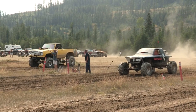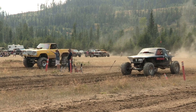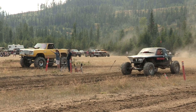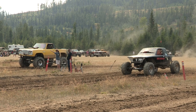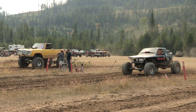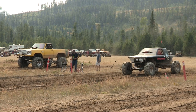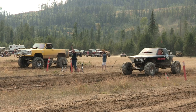So far, looks like Derek Larson has got the edge. You saw Iron Monkey didn't even run last time. He caught fire at the line. So hopefully he's got that figured out. Adam Hofford does. And he can redeem himself right here. Right, he needs this pass, folks.